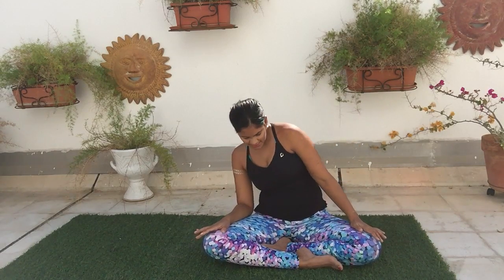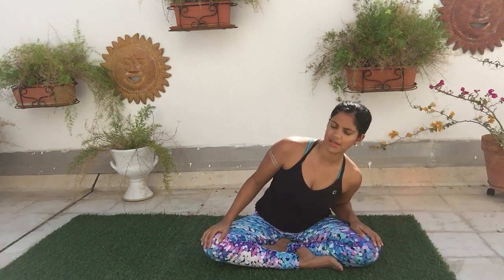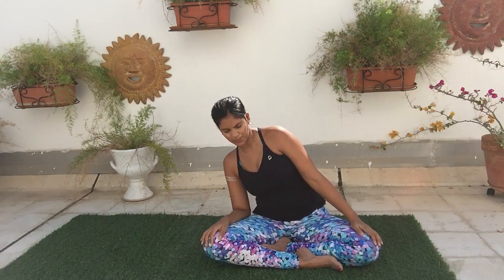And now turn these movements into small circles. So you swivel down to the right, backward, and to the left. And you can even close your eyes and just enjoy this freedom, this luscious energy flow.